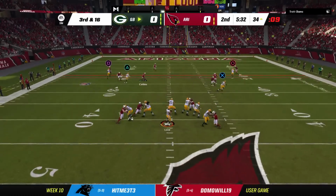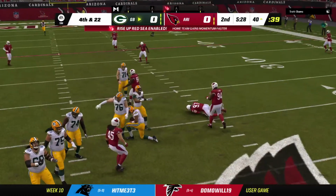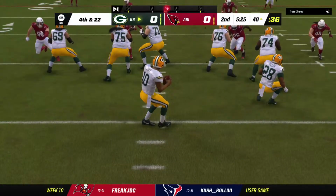Throwing. And he's going to go down. They get to him back at the 40. That time, multiple defenders getting pressure, and it's a loss of 6.